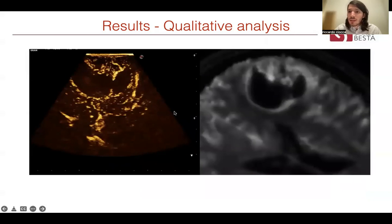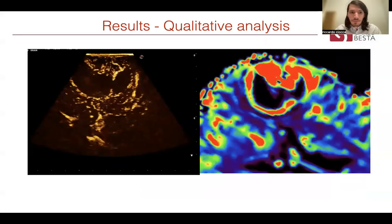This is another example of another GBM, and also here you can see a superimposable correlation of the distribution between the two modalities. This is the same image, but colored with the red is the most perfused region of the brain and is correlated with the CEUS, the distribution of microbubbles in the CEUS.